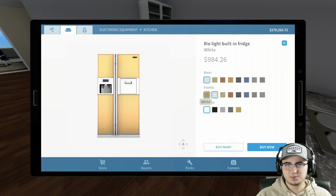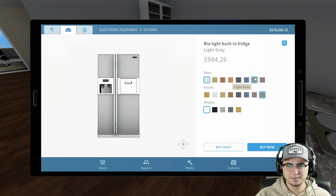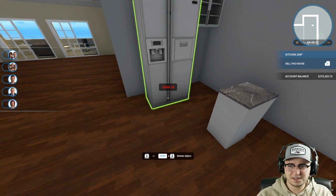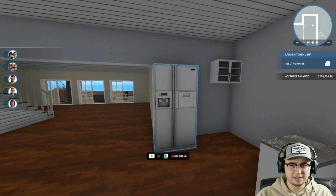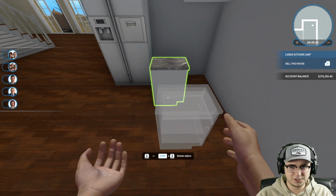Now, the purpose of this one is so it can kind of blend in with your cabinets. I'm not gonna do that. I'm gonna do light gray. Also, this is better looking than the other options, and it's cheaper. I think the one with the flowers on it and everything is like 1,200 bucks. This is only 900. So I'm gonna put that clear on the end for now, and then we'll scooch it over when we're ready to do that.